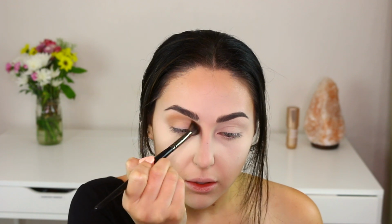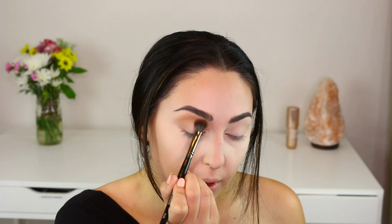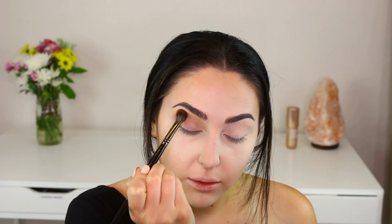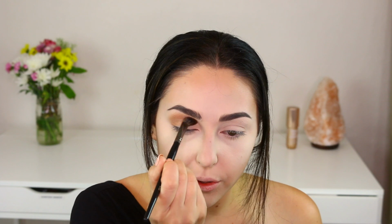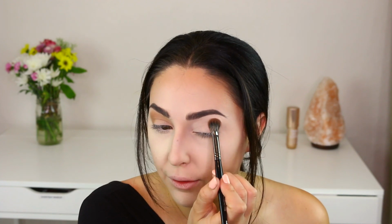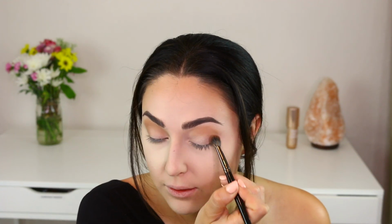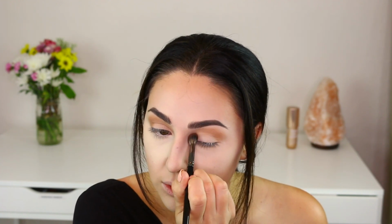I'm still just using the shade Truffle right now. Oh, this is so weird using different eyeshadows. I've been using Natasha Denona ones for, God, at least a couple of months now. Those are the only shadows I've been using. So it's just weird, you know, using another eyeshadow that you haven't used in a while, especially once you get used to a certain formula and how they blend and work. I mean, it's not like these are bad shadows, but they're not Natasha Denona shadows. That's what I'm trying to say. And then I'm just doing the same thing on the other eye with that same shade Truffle.